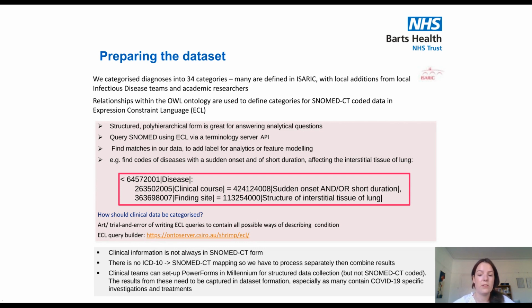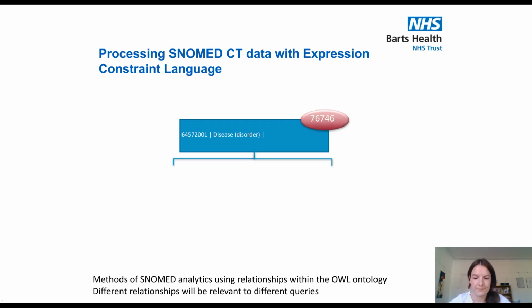Additionally, in the trust, we can use PowerForms, which is a Millennium tool for structured data collection. These are basically forms that are filled out, and the clinical teams design their own questions. It's been especially useful over COVID, where information has been recorded that isn't usually recorded, such as the ventilator type a patient is on, or whether they've been traveling recently. This kind of information is really key for our COVID data set, so we have to find ways to incorporate it into the analysis as well.